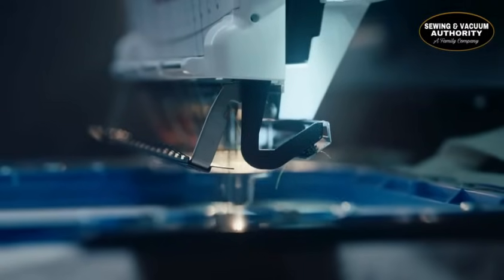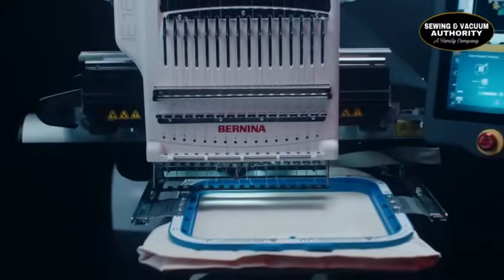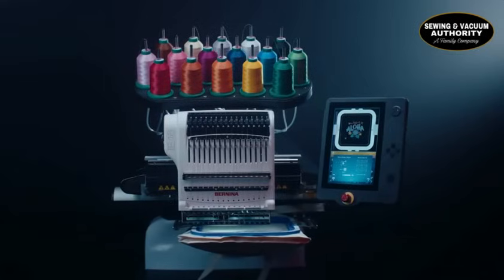Race ahead of your competition with blazing fast embroidery, up to 1,400 stitches per minute. Laser alignment takes the guesswork out of design positioning and allows you to preview placement.